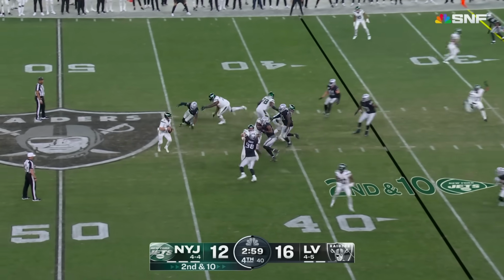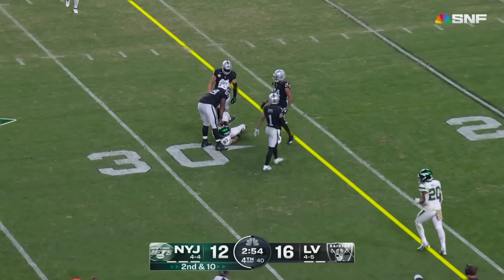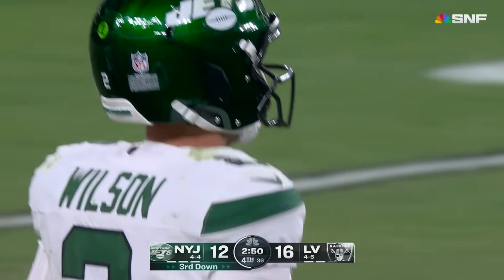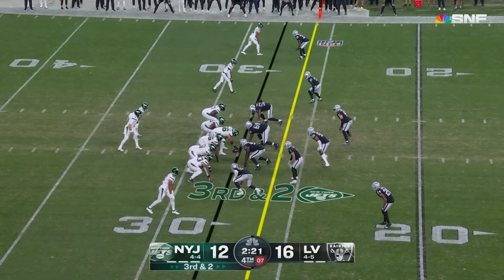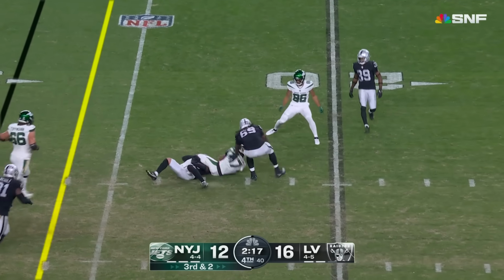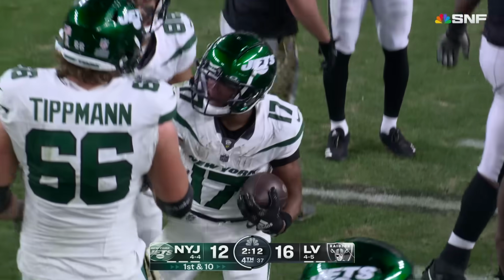2nd and 10, Raiders bring a blitz. Zach Wilson runs away and throws it complete to the 27-yard line. To Conklin, a couple shy of the first down. 3rd and 2. Here comes the pressure, the sidearm hit. What a catch. Wilson hangs on at the 22-yard line. Popped by Merrick.